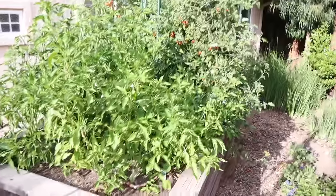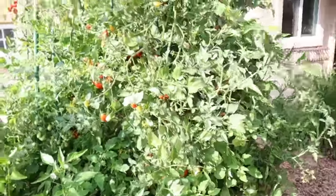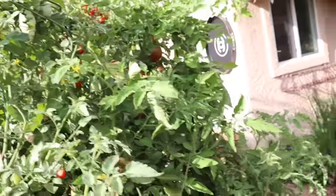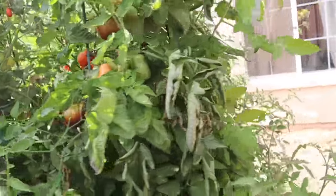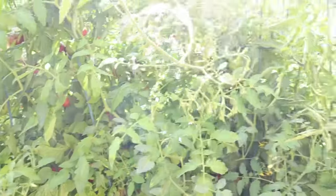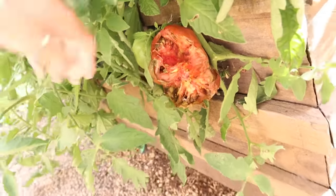Oh my goodness. And then over here, we'll get some peppers and get all my tomatoes. Looks so yummy. We had rain all morning, but since then it's been fine. Oh my God, look at this, this is what the chickens do. Thanks a lot, stinkers.